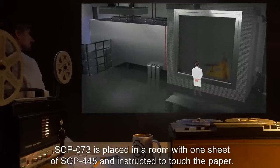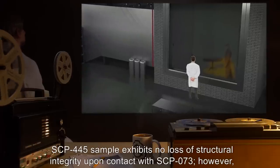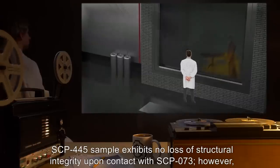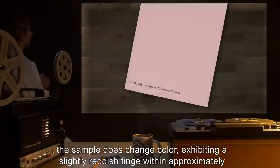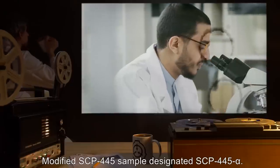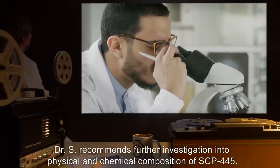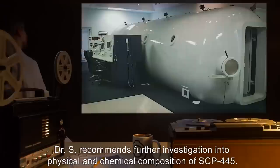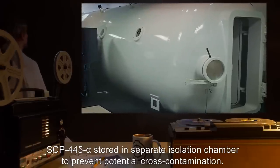SCP-73 is placed in a room with one sheet of SCP-445 and instructed to touch the paper. SCP-445 sample exhibits no loss of structural integrity upon contact with SCP-73. However, the sample does change color, exhibiting a slightly reddish tinge within approximately 30 seconds of initial contact with SCP-73. Modified SCP-445 sample designated SCP-445-alpha. Dr. S recommends further investigation into physical and chemical composition of SCP-445. SCP-445-alpha stored in separate isolation chamber to prevent potential cross-contamination.